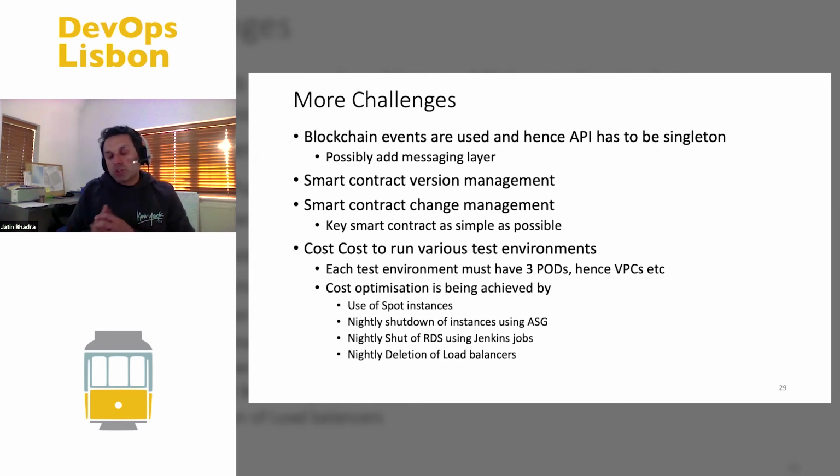One potential solution is, at the Quorum messaging layer, the Quorum event emission layer, to have another layer of messaging that then allows the application API to run multiple instances. We haven't got there yet. That's still an outstanding issue, an outstanding challenge for us.